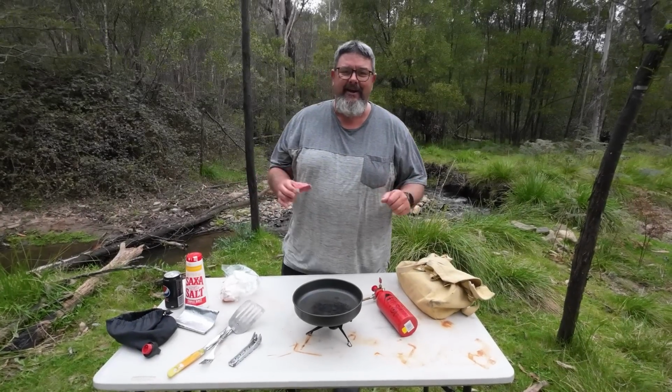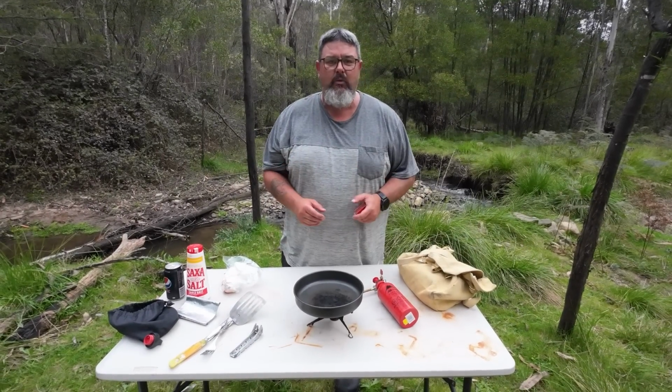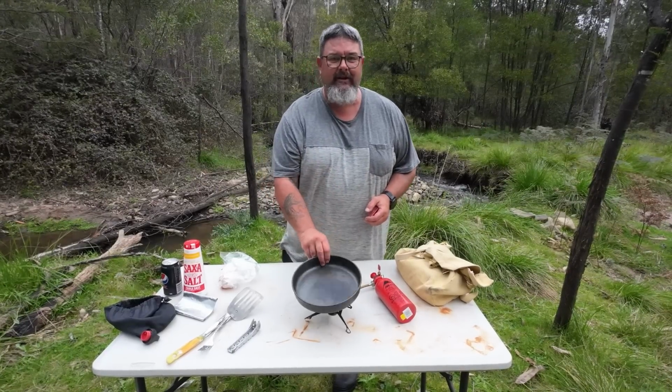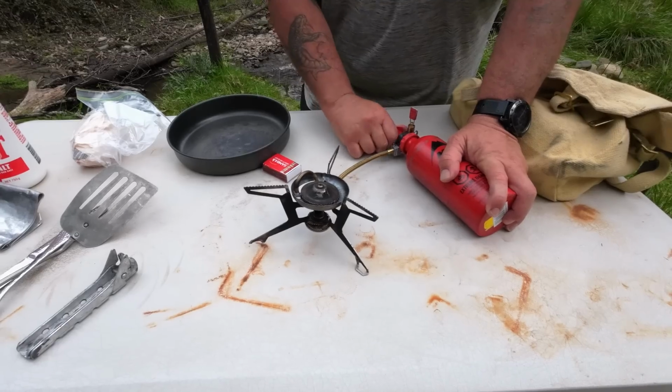Well folks, it doesn't get any fresher than this. The fishing was tough. I only caught the one. I had a few other inquiries, but I'm going to cook and eat the one that I caught. It's not a big fish, but that's okay because it's not a big frying pan. Let's start cooking.